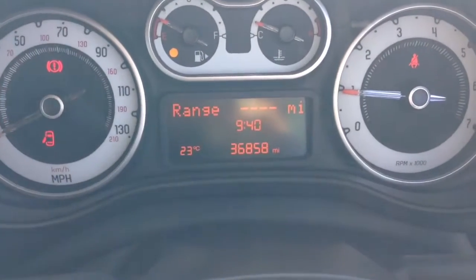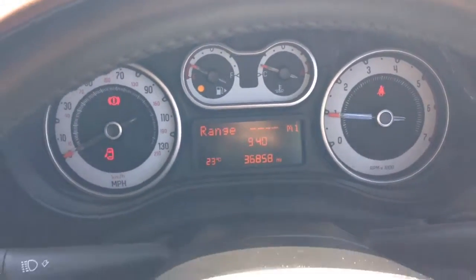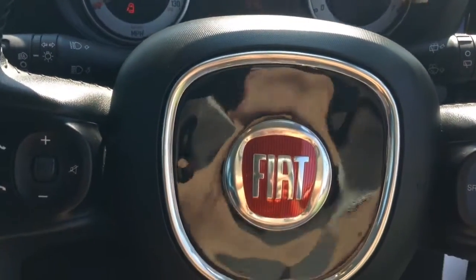On the dash, you'll see this vehicle's done 36,858 miles.